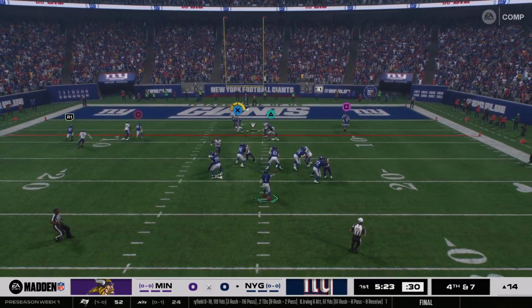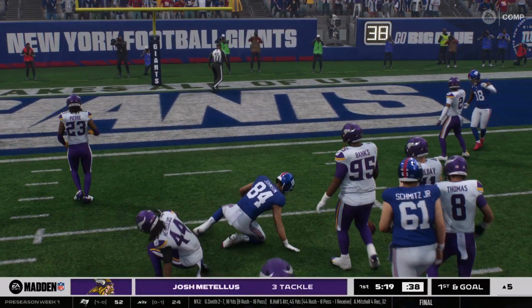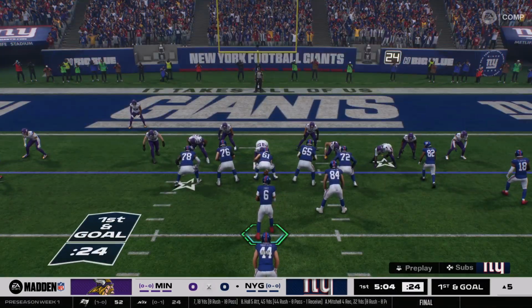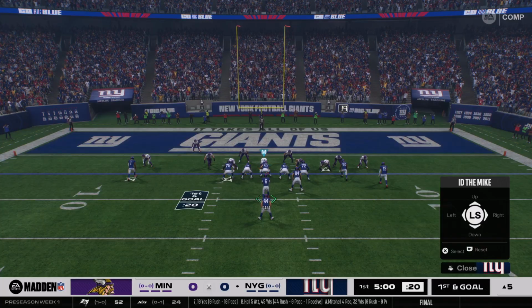Here we go on 4th. Dart. It's on target to Johnson. And they come through to stay on the field. That is enough to set this offense up with a 1st and goal. And a pistol look now. First and goal at the 5-yard line.